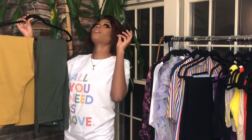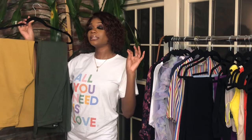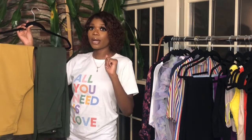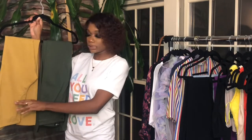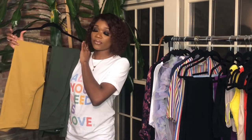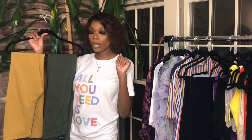And y'all know the flare jeans are in style right now. They are trending. They're top notch. If you don't have a pair, you're behind in the game. You are definitely behind in the game. But yes, I got these from Kay&Co. I absolutely love the customer service. I love her Instagram page. I love just everything about it. And she's so beautiful. She is definitely a hashtag goal.